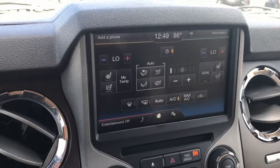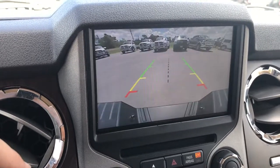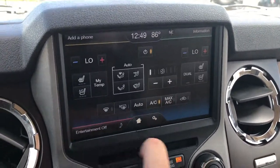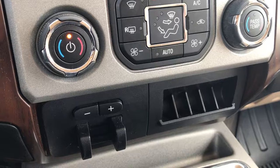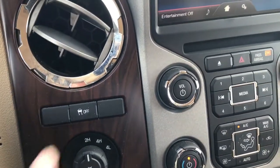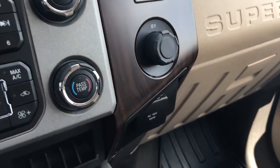MyFord Touch radio. You've got your heated and cooled seat buttons. This is also where the backup camera shows up. AM, FM, Sirius satellite radio capabilities. Your CD player is right there. Does have dual climate control, factory brake controller, or Tow Command, as Ford calls it. Turn-and-drive four-wheel drive, traction control system, and then, of course, the 6-speed automatic transmission with the optional tap shift.